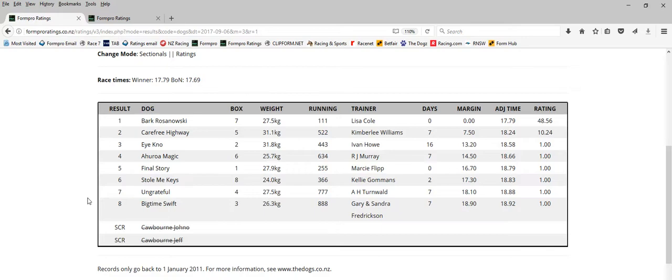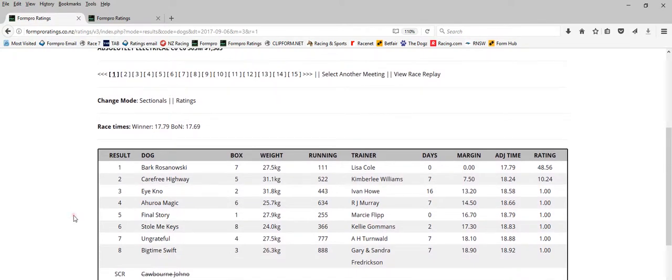It does take three of us quite a long time, a few hours a week, to compile all this information accurately and get it up on the website. So we hope you find the information really useful, and we'd appreciate any feedback, any ideas of what you would like to see with the sectionals. But first of all, I'll show you exactly what we've got on here to start with.